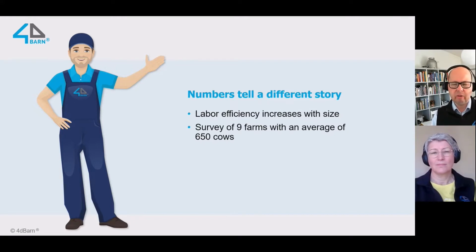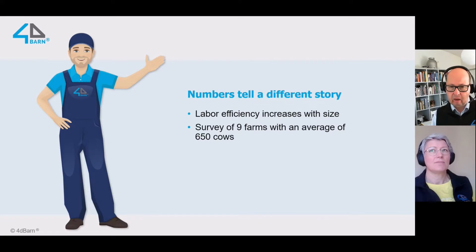We have two numbers. We are talking about how many minutes per cow are being spent, and the other number is how many liters of milk are being produced per labor hour. When we are talking about this labor, we are talking about the cows, feeding calves and heifers, and those routine works you need to do every day. With an average of 650 cows, the average time spent was 3.6 minutes, and these farms were producing on average 600 liters of milk per labor hour.